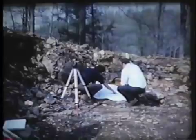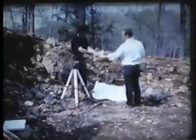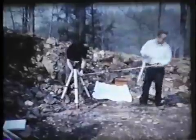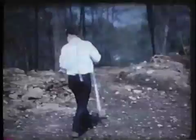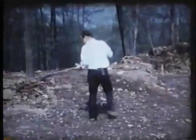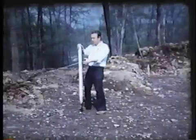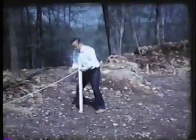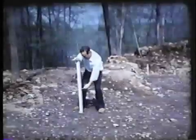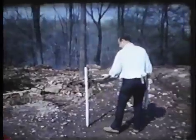Let's start with this wall and stake the chimney out. Right, okay. The end of the measuring tape is held directly below the center of the transit. The tape is then stretched along what will be the north wall. 20 feet 5 inches from the corner, the plans call for the center line of a chimney footing.